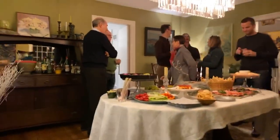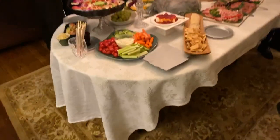So let's look at food first. Are you all about looking at food first? Because I'm all about looking at food first. So it's just so great, and it's such a beautiful neighborhood and a beautiful house. So let me show you some of it. All right, so let's look. Here's the spread.